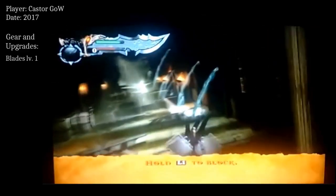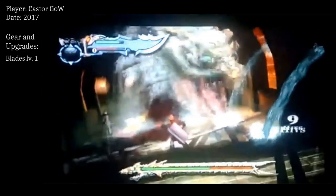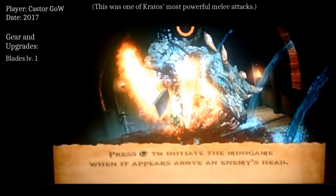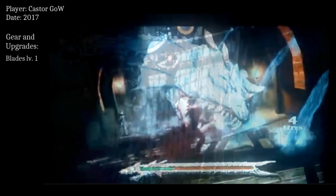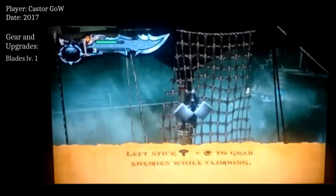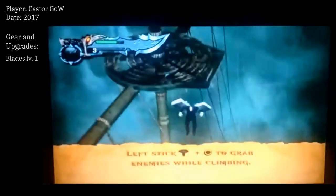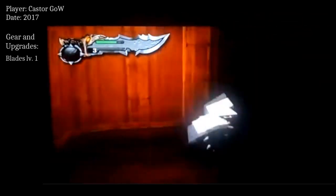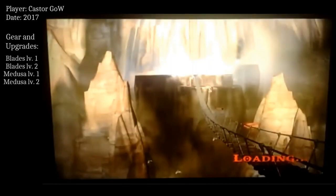Castor's setup for the first Hydra made it easy to do a spirit combo finisher to it for some extra damage after it was stunned. Castor used a faster setup for skipping the final Hydra fights. Instead of carefully positioning Kratos by using the mast, Castor jumped down early and positioned Kratos during the fall instead. You could deduce where to land by watching where the ropes on the deck were lining up to.